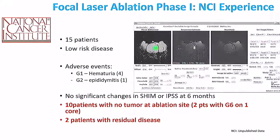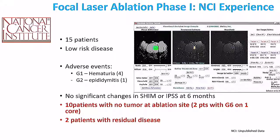The NIH had the same trial. I helped put this together when I was at the NIH. And again, we had a couple patients with in-field recurrences. Why? Because we couldn't see that well when we first started. We tried doing this at 1.5T in the OR with our magnet. We had to switch downstairs to the 3T to better visualize our laser fiber as well as the treatment zone.